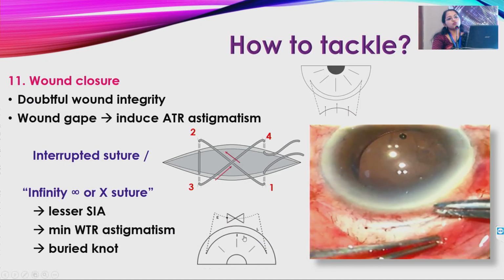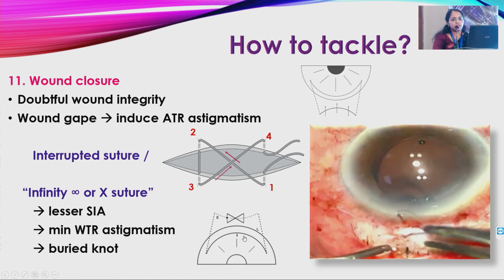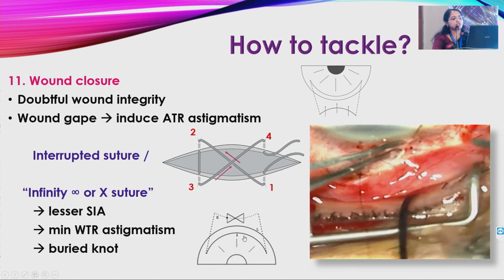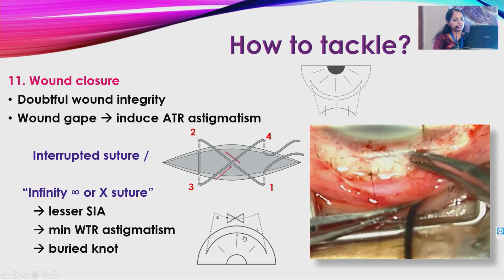If there is a doubtful wound integrity, it is better that you close the wound because it may induce against the rule astigmatism. You can either use interrupted or infinity or X suture. Infinity is better because there is less surgically induced astigmatism and you will bury the knot, so there is not much irritation to the patient.